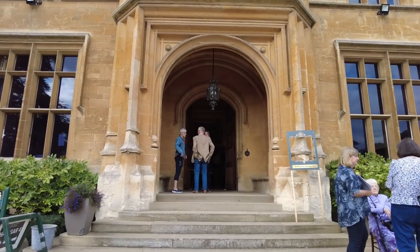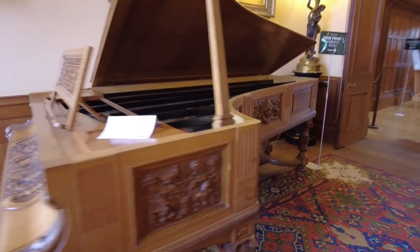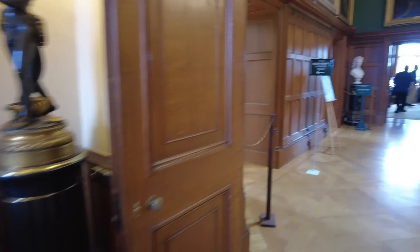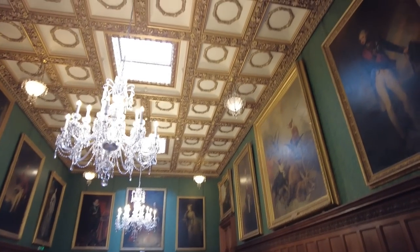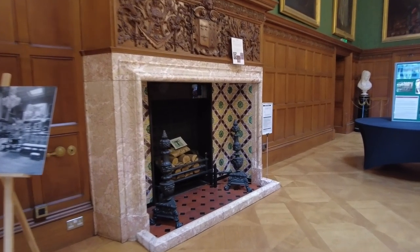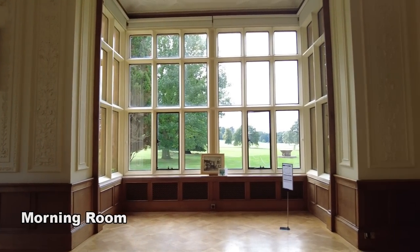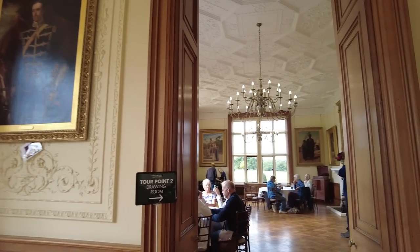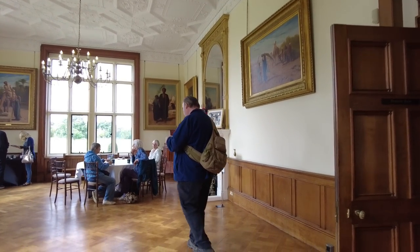Well, I'm now going to go into the house and have a look around. I don't actually know how much of a house we can see, but we'll soon find out. Well, I'm in. Let's have a look around, shall we? The house is now used as a wedding venue for afternoon tea and offers conferencing facilities.